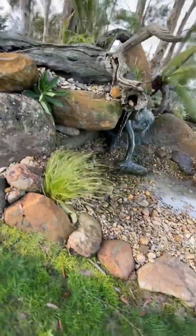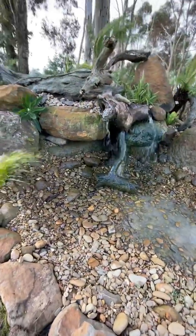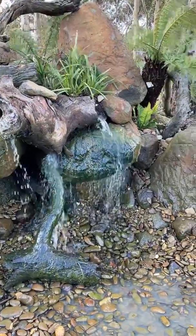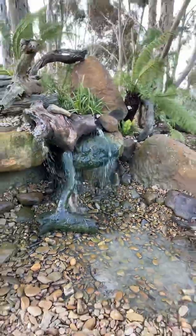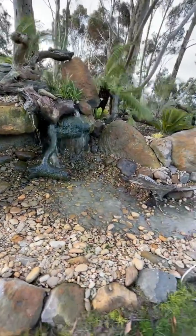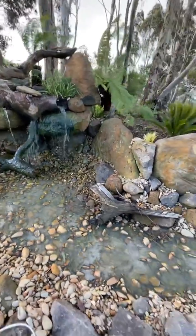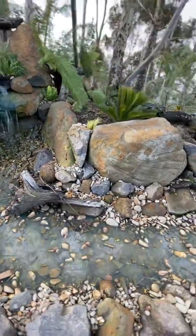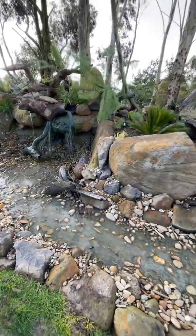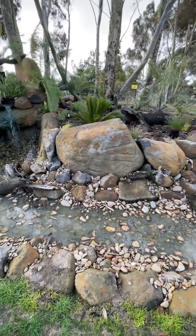Mighty windy today. But yeah, look, so far so good. Days we have the big frosts, I turn the overhead sprinklers on first thing in the morning and defrost it, and I think that makes a difference.